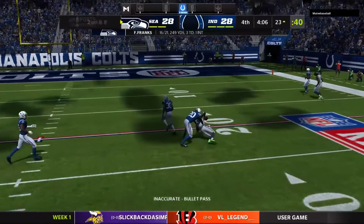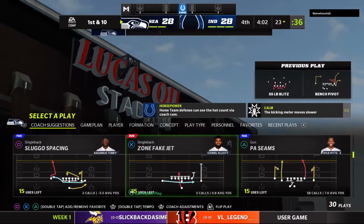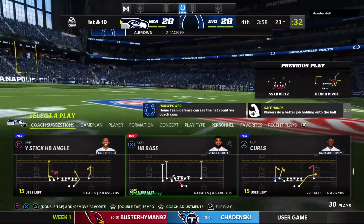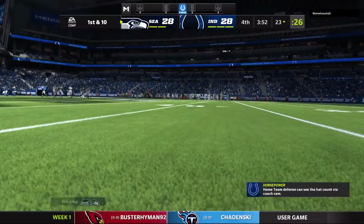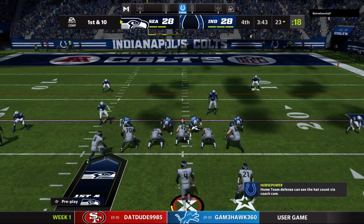Oh, what a heck of an effort there as he'll make the diving catch. Tell you what, he's been able to put the ball in some tight spots all game long. That throw, no different. Yeah, a lot of people would call it a gutsy type of a throw. I think he looks at it as, I can do it, so it's not that big of a deal to me, and I'm going to keep firing.